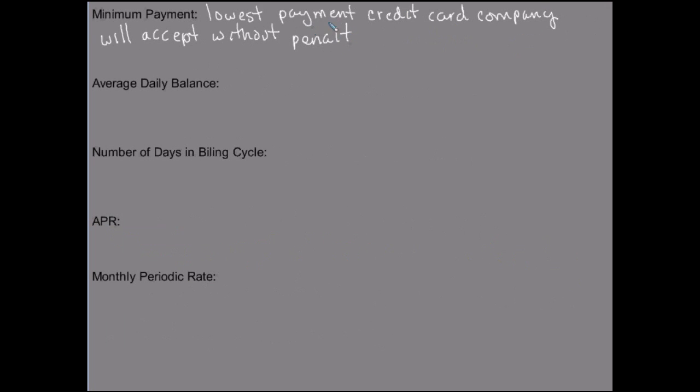So the minimum payment, it's the lowest payment you're allowed to make without penalties. So if your minimum payment is $50, but you can't afford $50 that month, you can pay $25. They won't say, no, we're not taking your $25. They'll take your $25, but then they'll charge you a late fee or a penalty of some kind for not making the minimum payment, which is better than not making any payment at all as far as your credit is concerned. But that's what they want you to do, right? They want you to make the minimum payment.